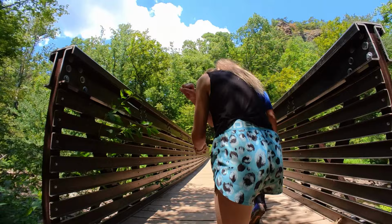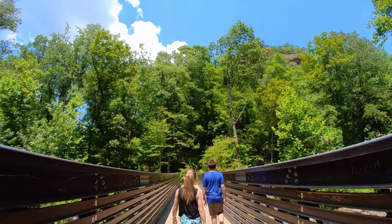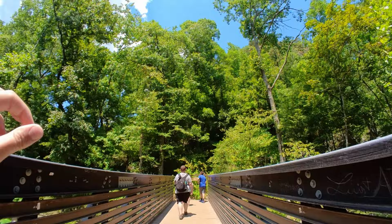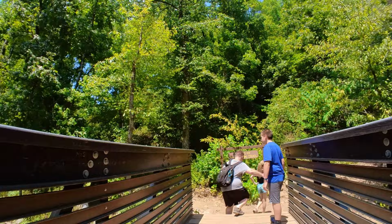Oh, this is pretty. It's in the sun, but it's pretty. I guess I could unclip you. There you go. Very pretty. This is also where it connects to the Boy Scout trail or something, yeah. We made it.